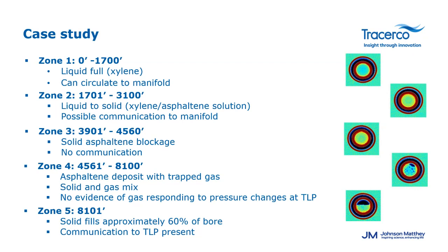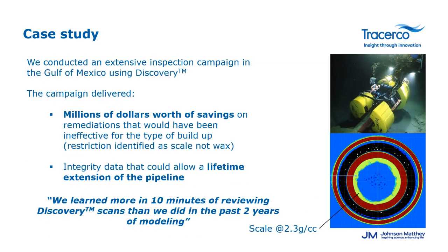Next slide, please. One more case study to go through and just show you. This was an example where we had a client that was pretty convinced they had an asphaltene issue in the pipeline. They wanted to bring us out to verify that before they went in with a remediation attempt. And what we found here was the scale issue that you see in the image on the tomogram on the bottom right. So that quickly changed them, right, to determine exactly what was going on within the pipeline, and changed their remediation attempt.